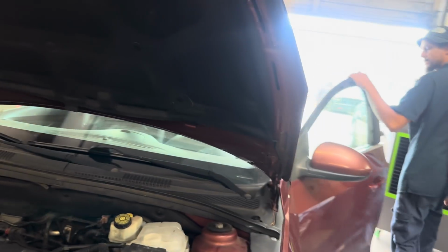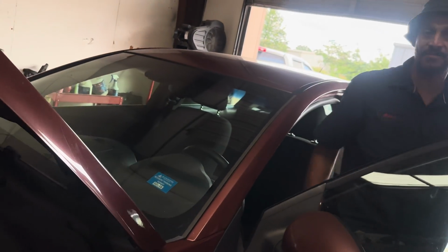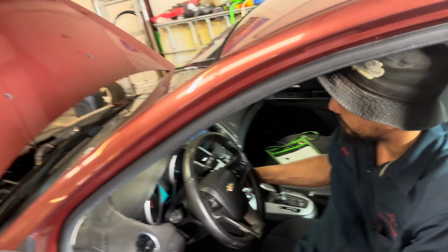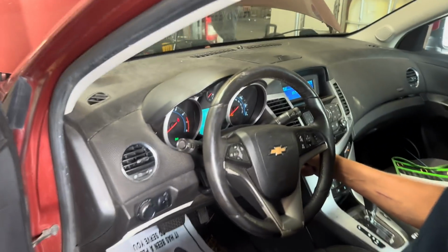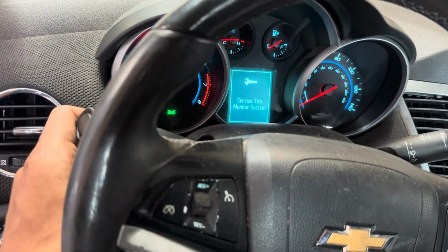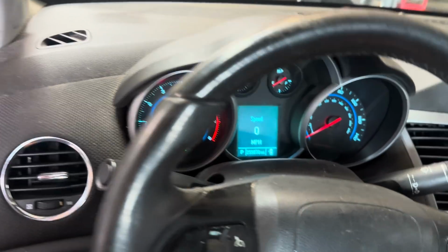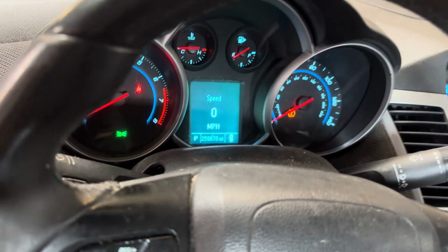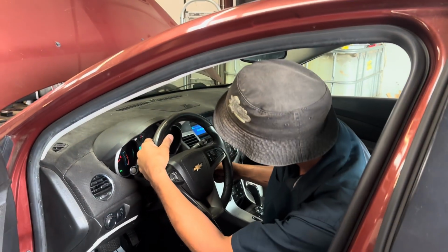I don't know, because some of this stuff has been replaced. So I'm saying about 130. That's my guesstimate. I'm gonna say 172. Let's see who's right. Oh my gosh! We were both wrong. Ow! They've been patching on this thing. I feel bad for this little car. 260. Well, there you go.